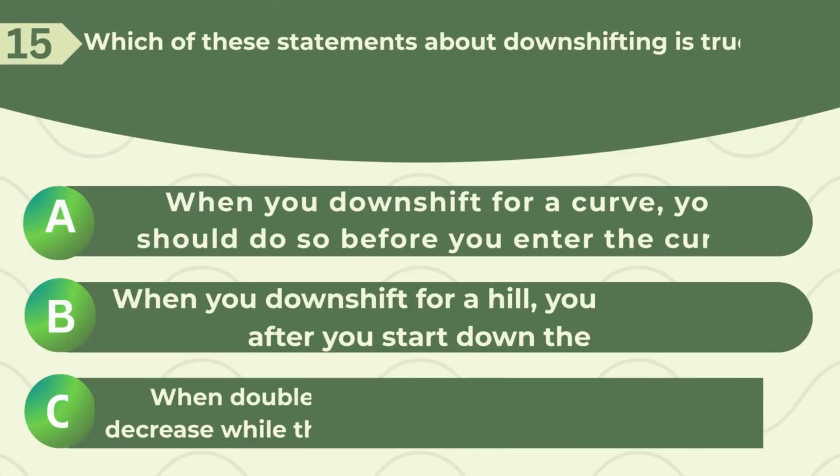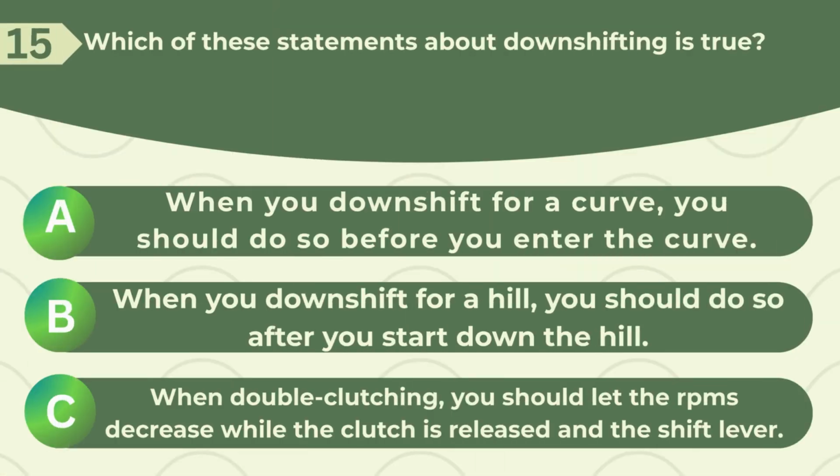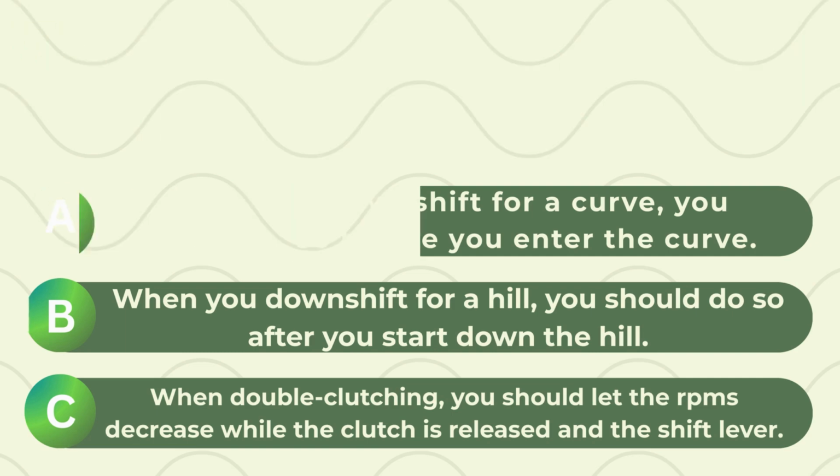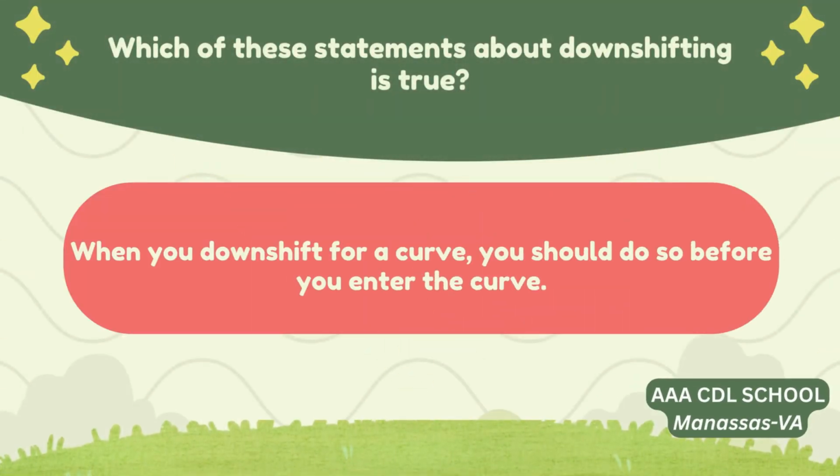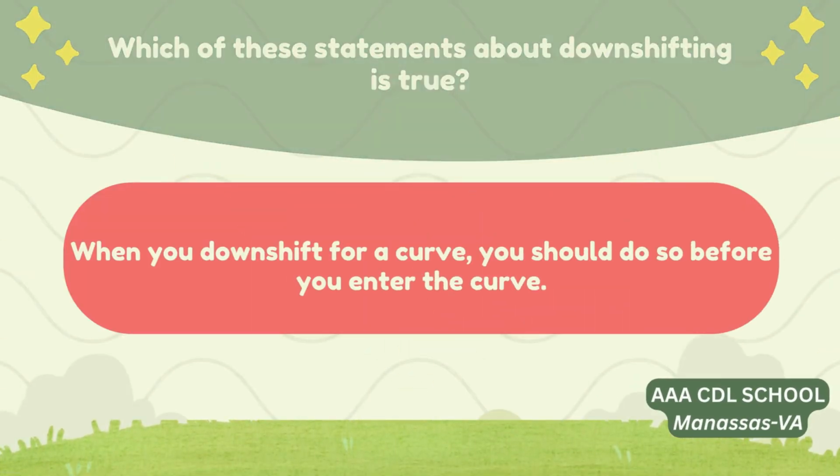Which of these statements about downshifting is true? A. When you downshift for a curve, you should do so before you enter the curve. B. When you downshift for a hill, you should do so after you start down the hill. C. When double clutching, you should let the RPMs decrease while the clutch is released and the shift lever. Correct answer: when you downshift for a curve, you should do so before you enter the curve.